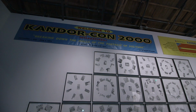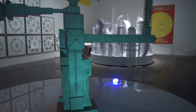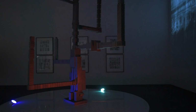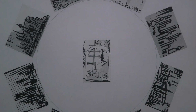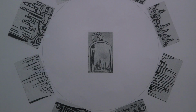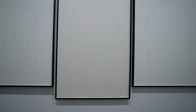KandorCon 2000 is what I would consider the first of the Kandors projects. Kelley was invited to produce an artwork for a show called Zeitwenden in Bonn. And this show was focused on artists dealing with the change of the century. So this is in 1999. And Kelley begins doing research on the DC comic book Superman. And as he's doing the research, he comes across depictions and illustrations of the city of Kandor over and over again, but they're never the same. And this really intrigues him. He becomes somewhat fixated on it. And it feeds into the project.